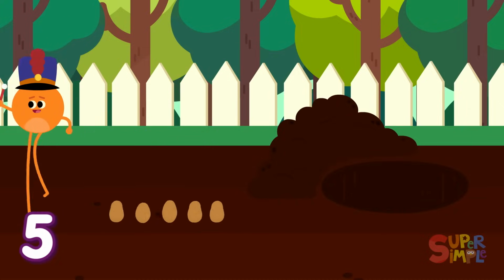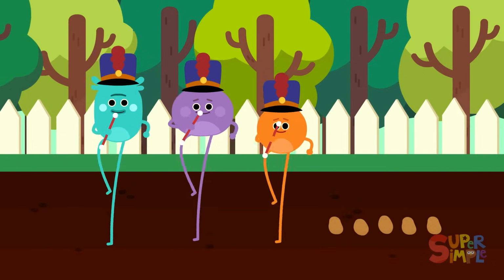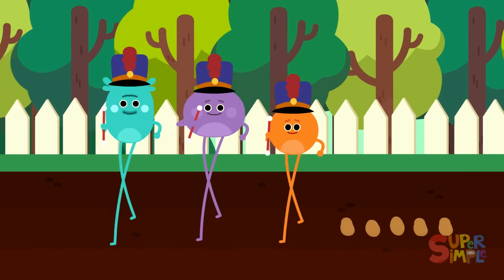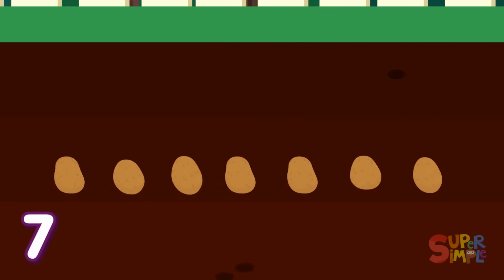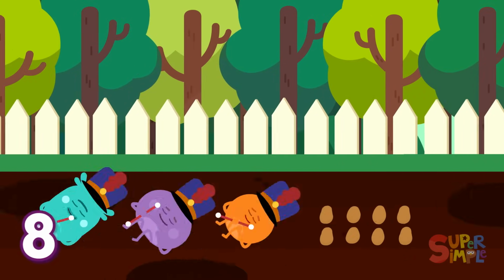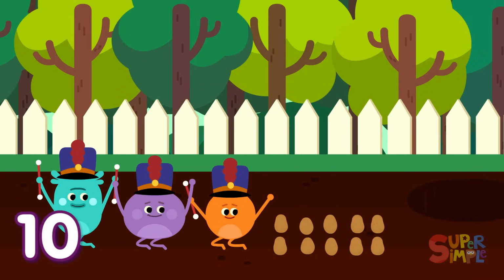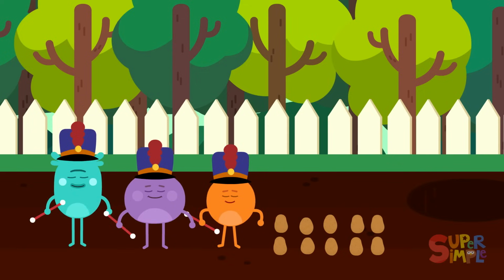Four, five, you're halfway there, Bumble Nums. Six, seven, eight, 9, 10! You did it! You got all the marching potatoes you need for marching mashed potatoes. Now let's march them back to the Bumble Nums kitchen.